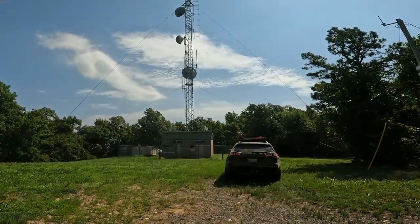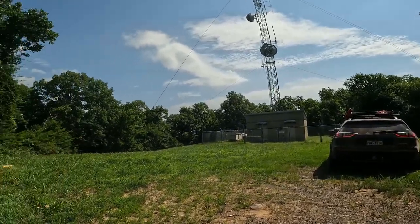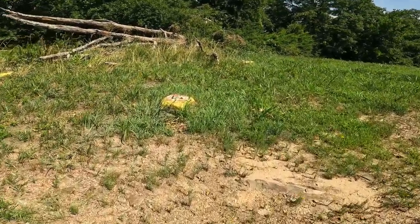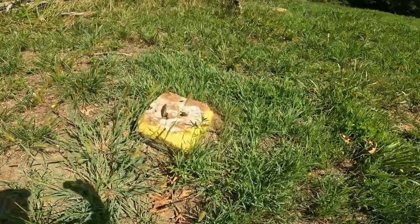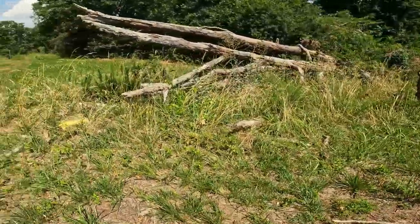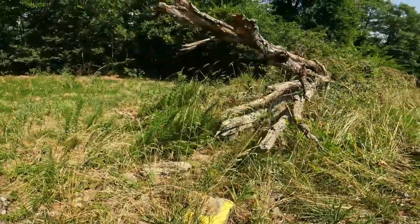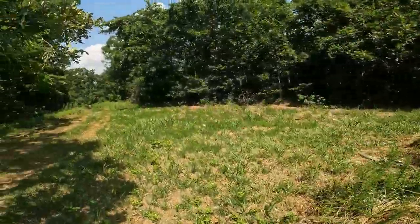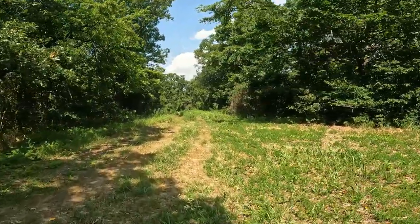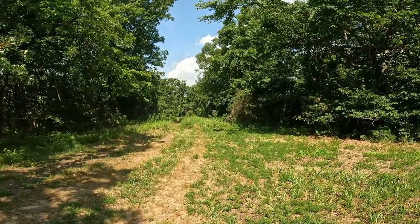Okay guys, we're at the beginning of section three of Dutch Mountain. There used to be a fire tower right here. You can see the pedestals. One there, one over there, one here, and probably one under that tree. And as you can tell, this trail is starting to get pretty grown up. Looks like there may be a log down. We're going to go a little ways, but if it continues like that, we're not going to continue.